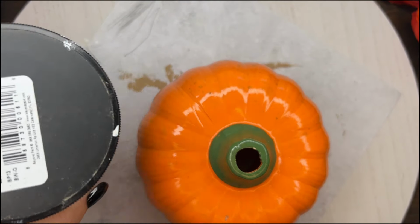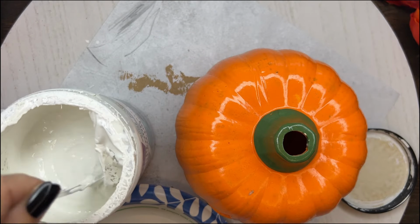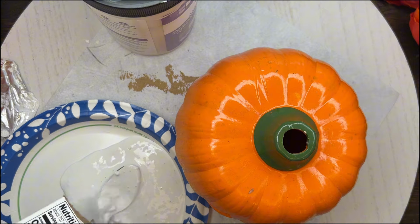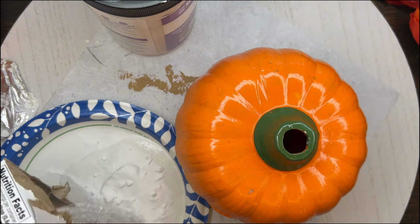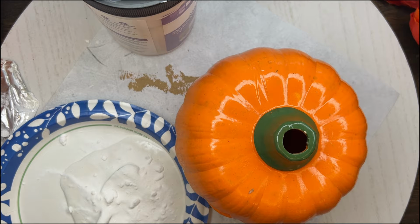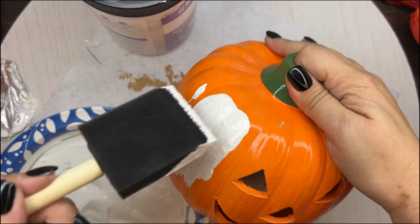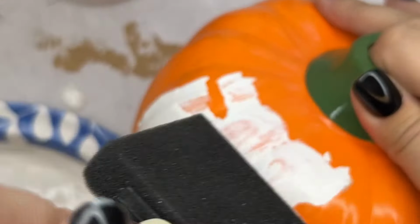Okay, up next was the pumpkin. I actually already had a pumpkin that I had thrifted a few weeks ago at my house, so I decided just to make it over and make it look more like our inspo picture. I did the same baking soda technique because I wanted it to match and kind of look like that ceramic look, so I added baking soda to my white paint and really just put it on thick.